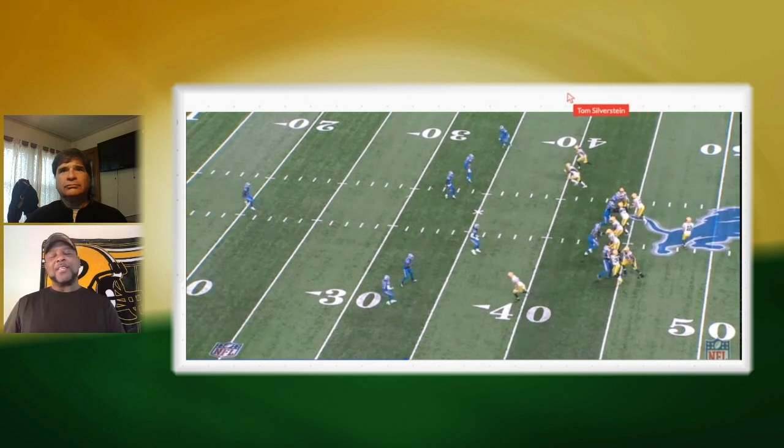Mm-hmm. You really have to cover a lot. That's why some coordinators like to blitz on 3rd and 14 or 3rd and 16, to just get the ball out of the quarterback's hand. You rally up and you're off the field. But they chose to play coverage. So the Packers try to put the old banana in the tailpipe.